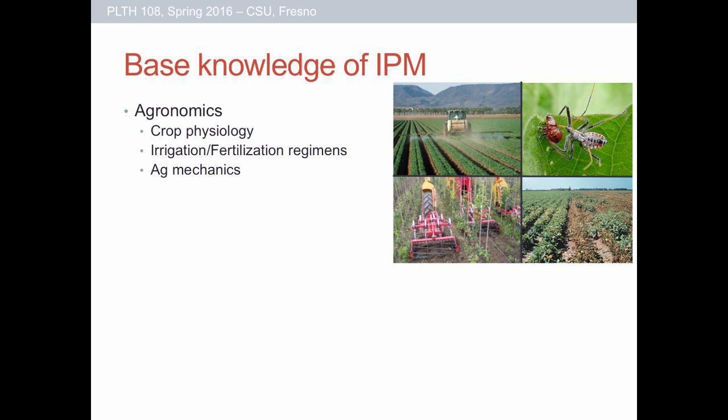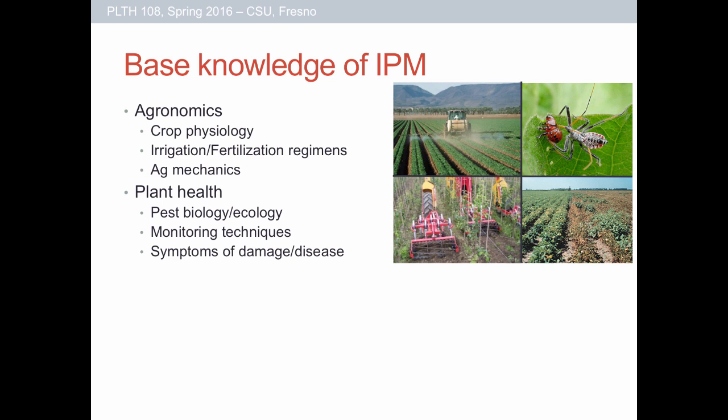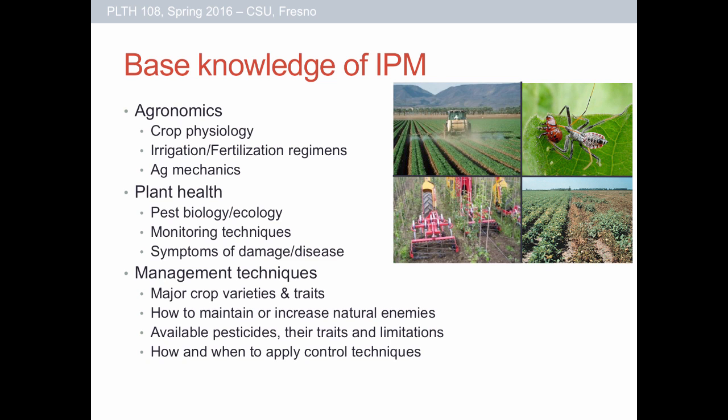And so the point of listing this all out is just to drive home the fact that the base knowledge you're expected to have in order to perform IPM is really high. IPM is what we would consider very information intensive. In order to do it really well, you're expected to know a lot. On one hand, you're supposed to have a basic understanding of agronomics, how crops are raised, their physiology, essentially everything you need to get a crop in the ground all the way to harvest. On top of that, you need a firm understanding of plant health: what the pests are, how you monitor for them, how you treat them. And then finally, you need really in-depth knowledge of these management techniques.